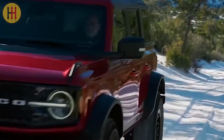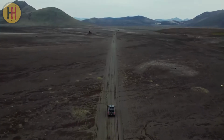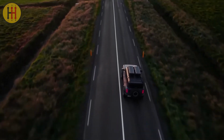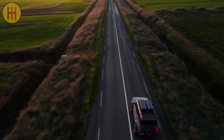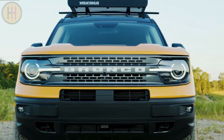You may not win many drag races in the Bronco, but it's got plenty of might. It's rated to tow up to 3,500 pounds, according to Ford, whichever configuration or engine you choose. The Bronco Sport isn't as robust as its off-road friendly sibling, but it's no slouch.